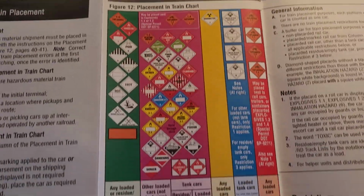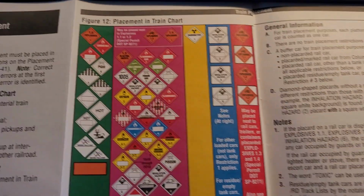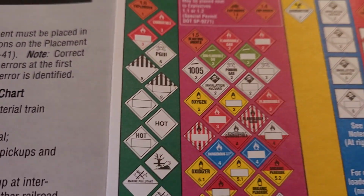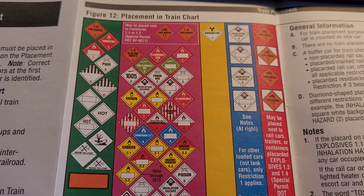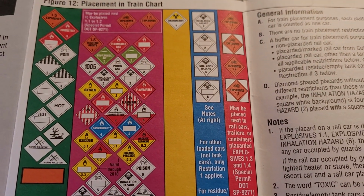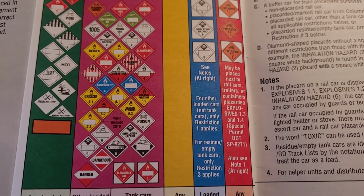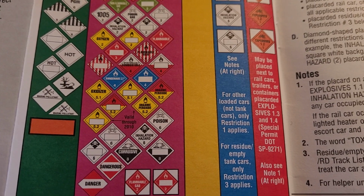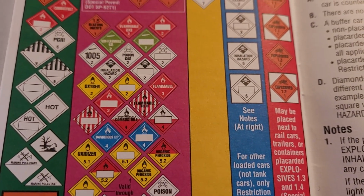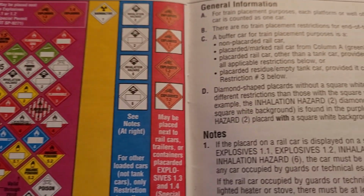In the green, there's no restrictions as far as placement. You got those placards. That one's marine pollutant. Some of them are hot. We get, I want to say, kind of like a tar used for roads. We get a number of tank cars full of hot tar, but no restrictions on that. And there's a close-up of some of the others. You had the placard number in that little horizontal box within the placard.